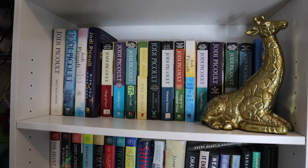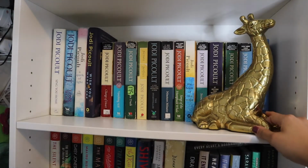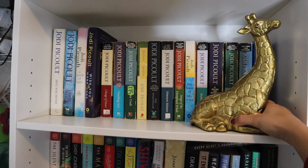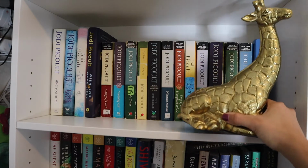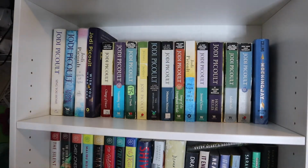I have you propped up on my camera stand, and so we're just going to go with it. So I do love giraffes. Giraffes are actually my favorite animal, and that's why I have this little bookend here. I used to have him fit to where he wasn't blocking any books, but I have too many books now. So this is my entire Jodi Picoult shelf. Jodi Picoult is one of my favorite authors, and I'm just going to show you each book. I have read all of them except for Wish You Were Here, which is her newest one.